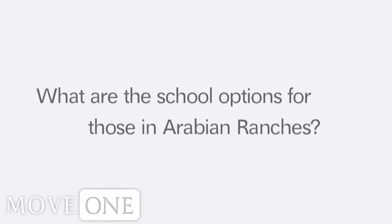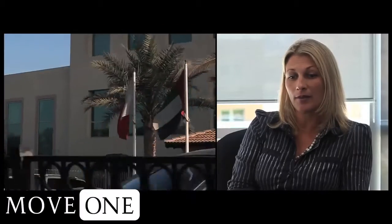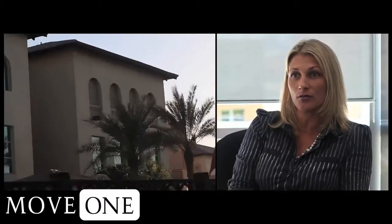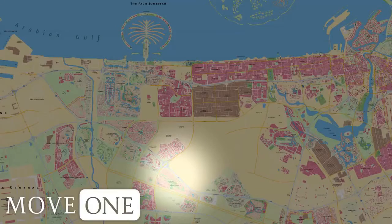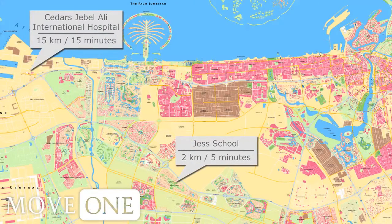As far as schools go, I think finding a school here can be a bit overwhelming and daunting. It's like finding a house. There's almost too many choices. I think there's too many choices for schools. There's too many choices of homes and neighborhoods and communities. And I think that's why it's such an overwhelming experience.